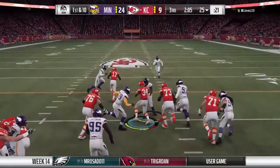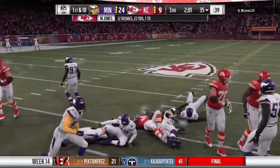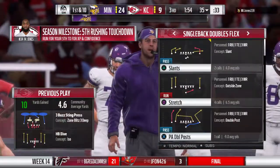They'll start out on the ground with Jones. And he's brought down, getting this one up to about the 35. Give him 10 yards there, and by the nose of the football, he's going to have a first down.